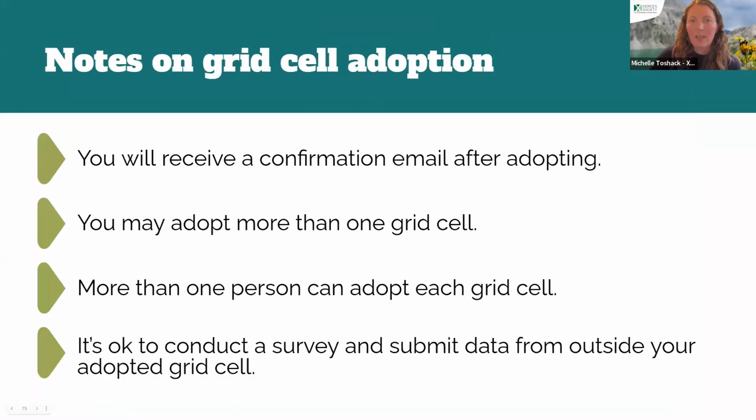Okay, so a few notes. I already mentioned that you'll receive a confirmation email after you adopt. You can adopt more than one grid cell. We encourage you to adopt as many grid cells as you would like. More than one person can adopt each grid cell, and it's okay if you conduct a survey and submit data from outside your adopted grid cell.